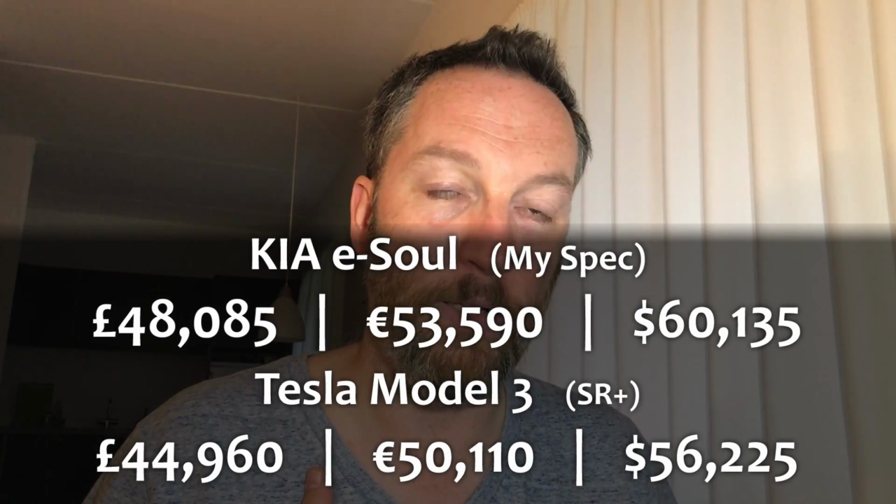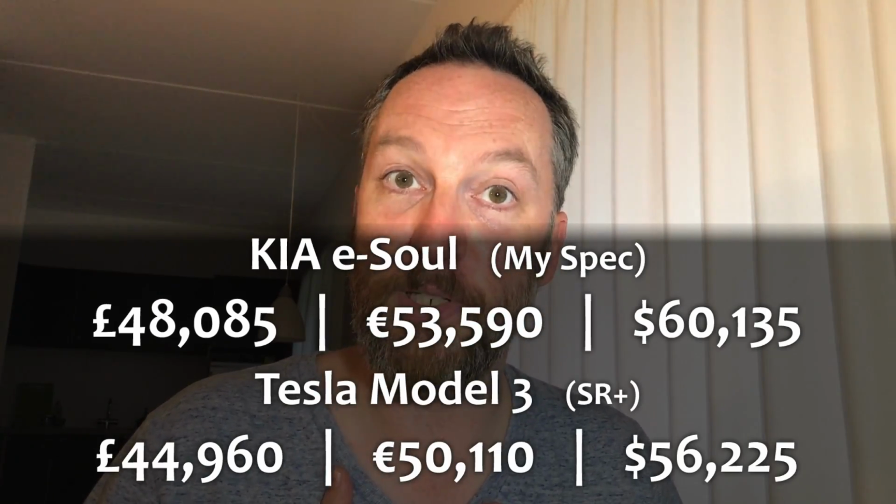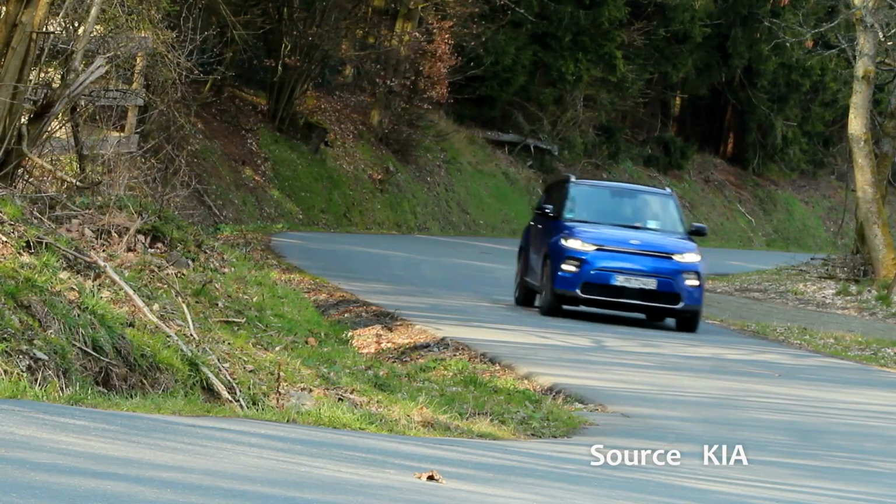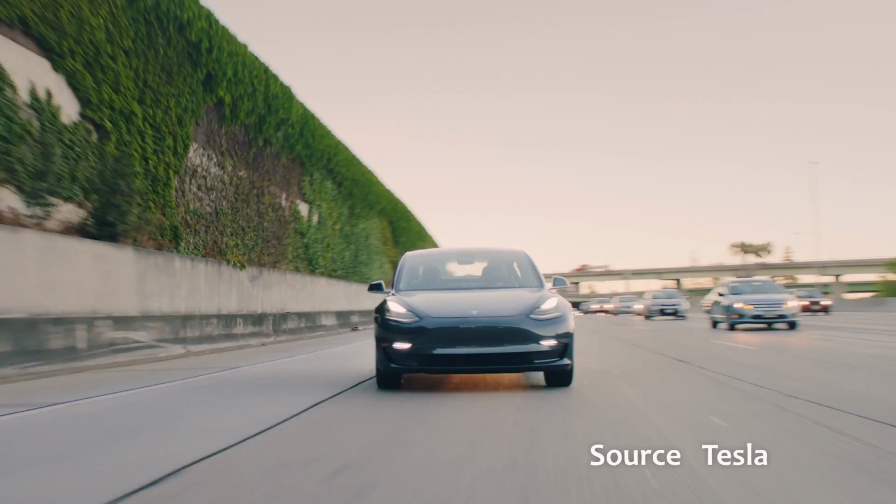I have no car at the moment, so I have no vested interests in promoting any particular brand right now, or ever. How nice would the Kia e-Soul have to be to trump a Tesla Model 3? What do you think? Let me know in the comments.